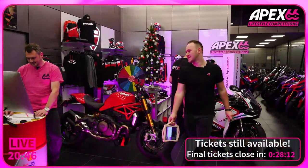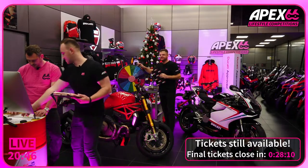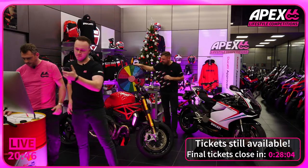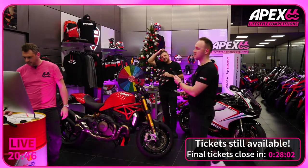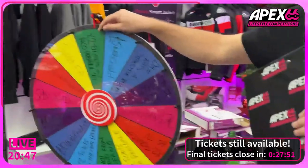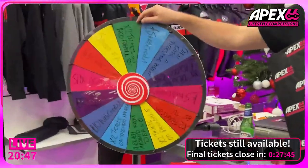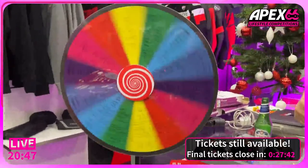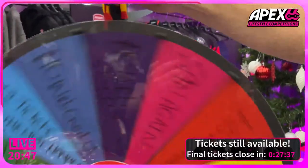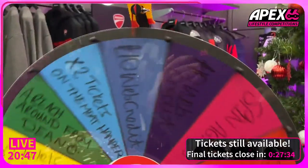Right, let's do this spinner then. On the wheel spinner, there are about 14 or so various prizes. Some are just for fun. Some are obviously to win tickets, prizes, credit, etc. Some you just don't want to win, if I'm honest. So, who's the first name? We've got Aaron Twigg first. Aaron Twigg, have a spin. There we go. Keep it going.